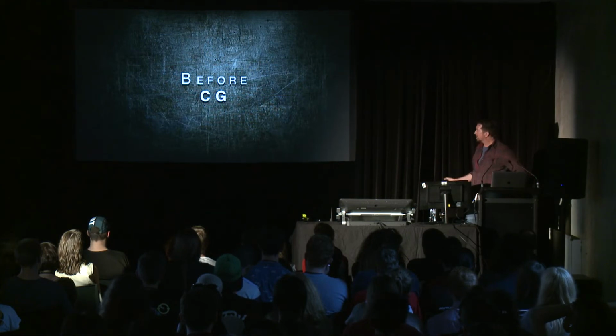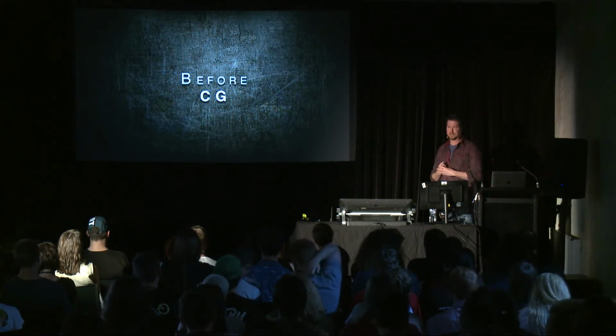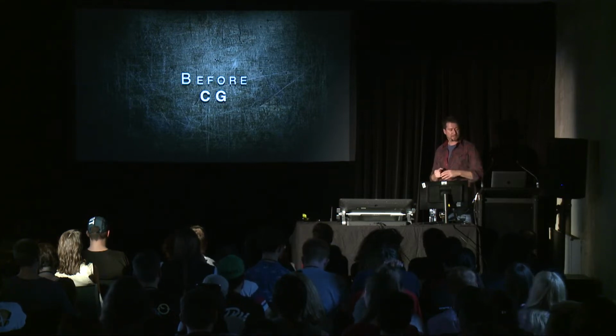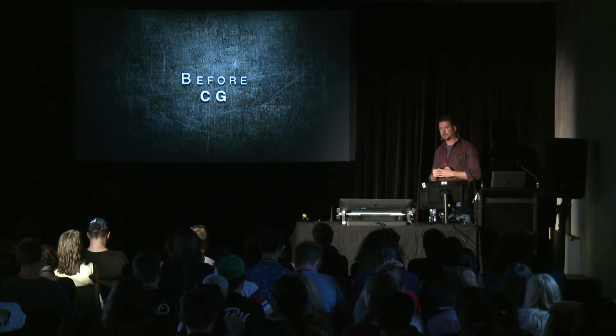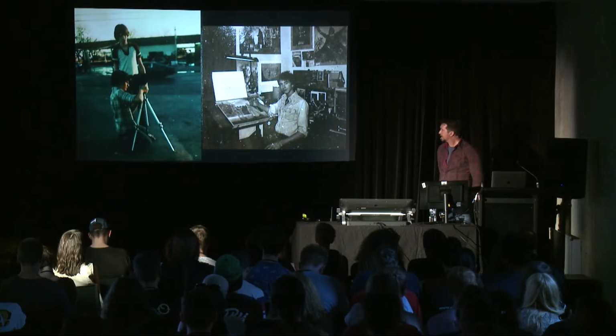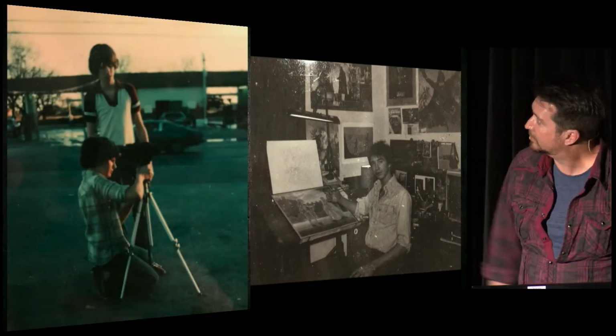I'm going to talk about how I moved to California from Texas, but even before then, way before getting in the film industry, I started off really being inspired by illustrations, movies, and my father had this great Super 8 camera that you could rewind. So I learned how to do visual effects way back in the 70s. This is an image of me in the 70s.